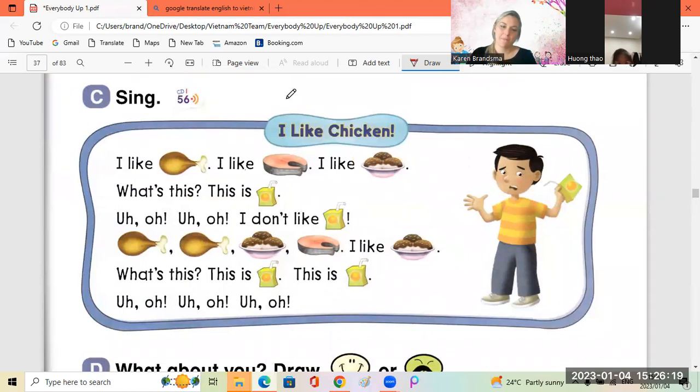Can you read for me? Yes. I like chicken. I like fish. I like ice cream. What's this? This is juice. Uh-oh, I don't like juice. Chicken, ice cream, fish, I like ice cream. What's this? This is juice.